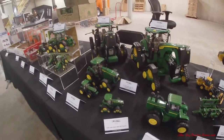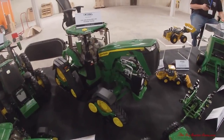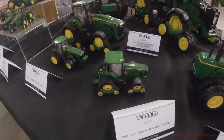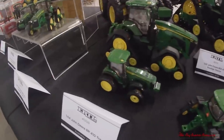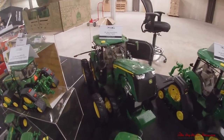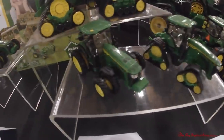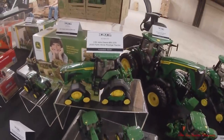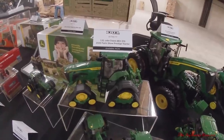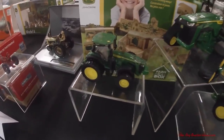The 8RX tractor has been very popular this year, and there is a 1/16 model with an opening hood and lots of detail. We have Prestige and regular 1/64 models of the 8RX and the new 8R 410 tractors on wheels in 1/16 and 64th. Here are Prestige versions of the 8RX and the 8R, both 410 models. And here's a new 370. This was the 2020 Farm Show edition, as well as another 8R 370.